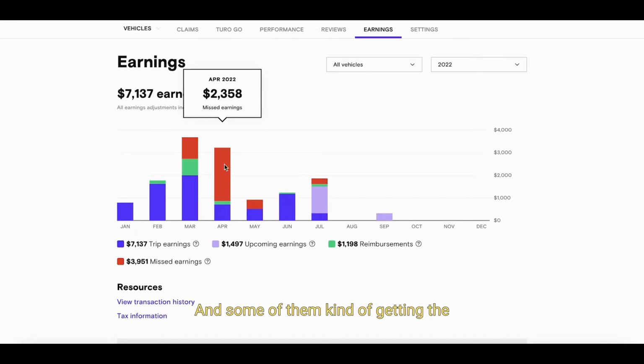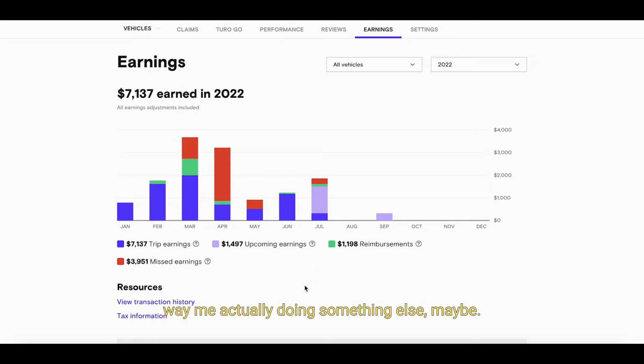And some of them kind of get in the way of me doing something else. Maybe I planned a road trip and I need a car for those periods, so I just cancel it. Whenever you cancel, they do charge a cancellation fee, about a $20 penalty on you. So yeah, just don't cancel too much. This is how much I basically earn, and not a lot.